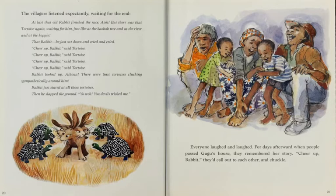Ekona! There were four tortoises clucking sympathetically around him. Rabbit just stared at all those tortoises. Then he slapped the ground. 'Ew-ay! You devils tricked me!' Everyone laughed and laughed. For days afterward, when people passed Gugu's house, they remembered her story. 'Cheer up, rabbit!' they'd call out to each other and chuckle.